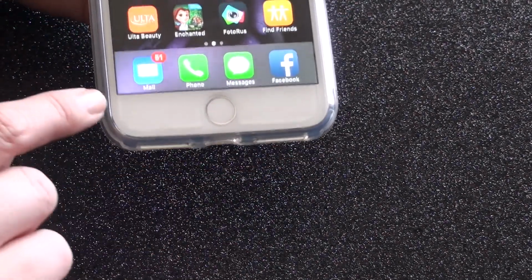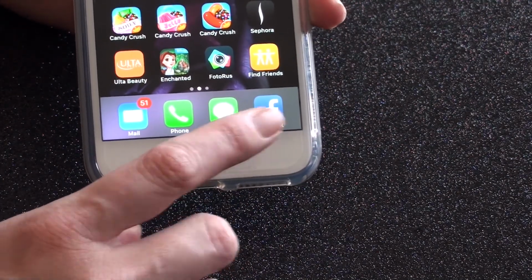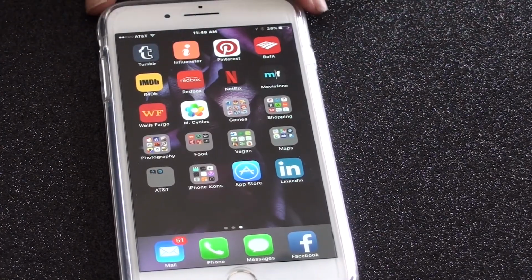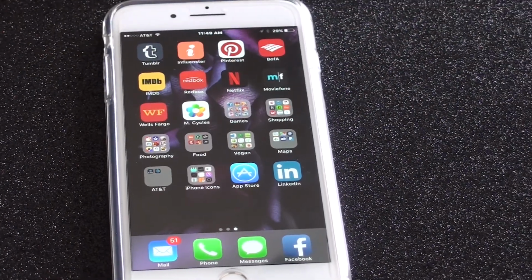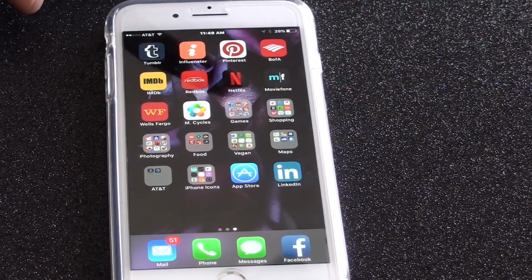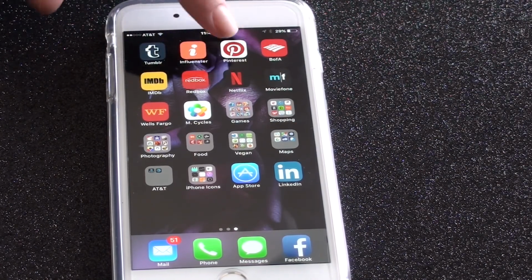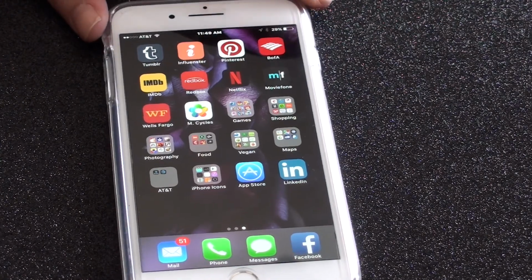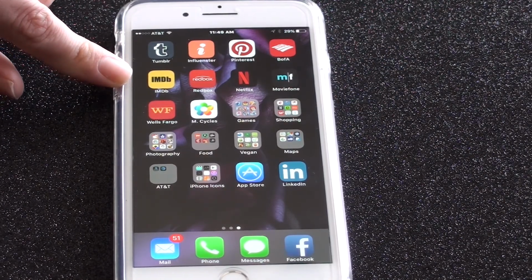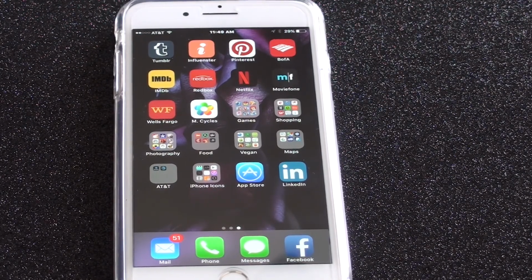Down at the bottom, I have my email, and I have my phone app, of course, and messages for text, and my personal Facebook. My second page, which is actually my last page too. I actually don't have tons of pages on my phone, but what I do have is folders. And so I have Tumblr, which I never really got into, but I have it. I have Influencer, which I do really like. I have Pinterest, which used to be on the front page, but I really don't use it as much anymore, but it's a super cool app. I have my banking app. IMDb, we love having this as a reference point. We watch movies often, and there's always an actor or actress in it, and we're like, who is that?